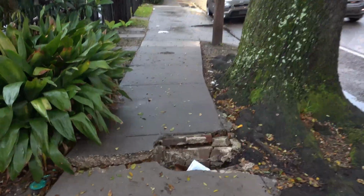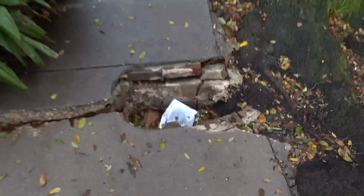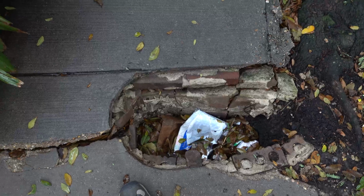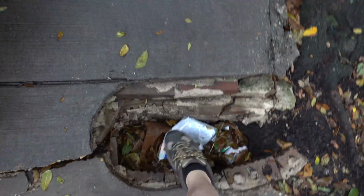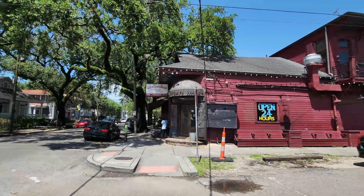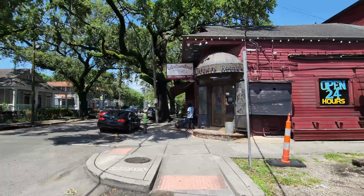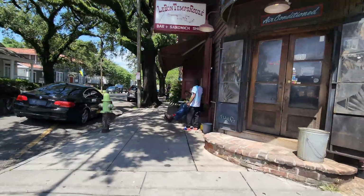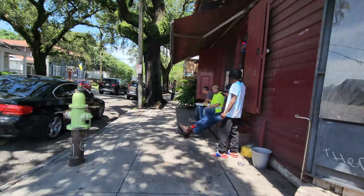So, on the way to Surrey's Uptown, and whoa, here's one of our famous potholes in the sidewalk of New Orleans. Dangerous, dangerous, be careful. Deep, deep, deep holes. Here we are walking towards La Bon Ton Roulette, which is one of the major music venues that we have in New Orleans on Magazine Street, and you can always have a good time in there.